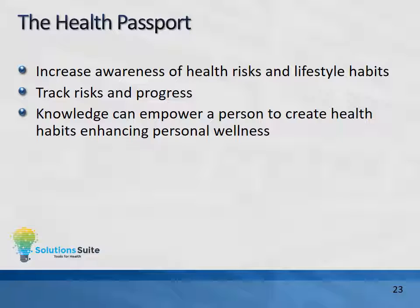This tool can be empowering by increasing awareness of wellness habits that are within their control, such as their diet, sleep, walking, smoking, or alcohol use. By learning about the links between health risks and wellness habits, people can start making better choices for a wellness lifestyle.